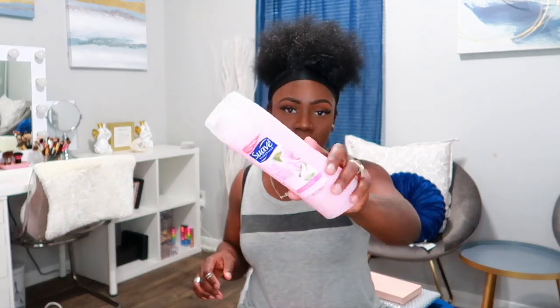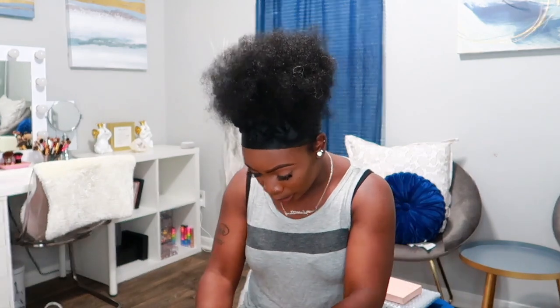This one smells really good. It has a nice rose smell to it. It smells really, really good, y'all. And y'all can get these in Family Dollar and Dollar General. I think they're $2. And then in Walmart, I think it's like $1 and like 80 something cents. So check Suave out.